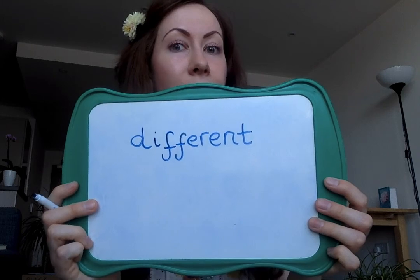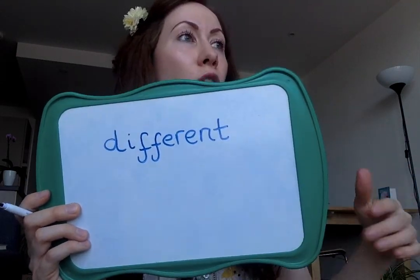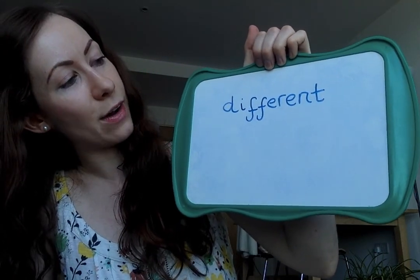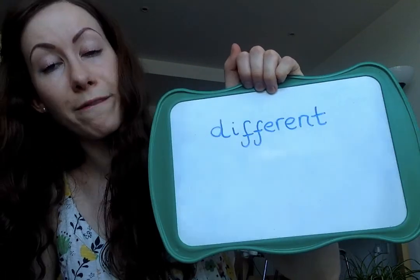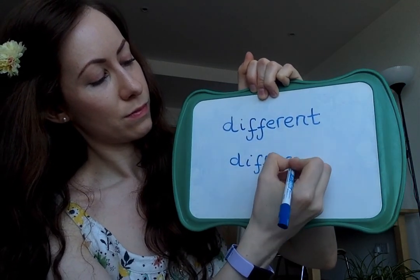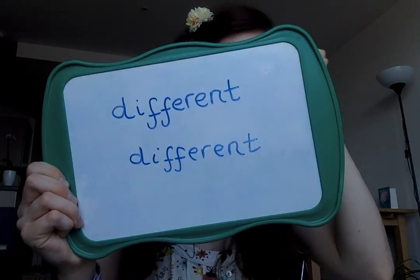So that brick is different, that toy is different, that pen is different, I am different from you, you are different from me, your clothes are different to mine. Different. Okay, so it's a long word, but you can break it down. So practice spelling it now. Write it out carefully. Take care with those letters. Make sure you are forming them correctly. Let's do it again. Different. Here we go. Okay, so that is today's high frequency word.